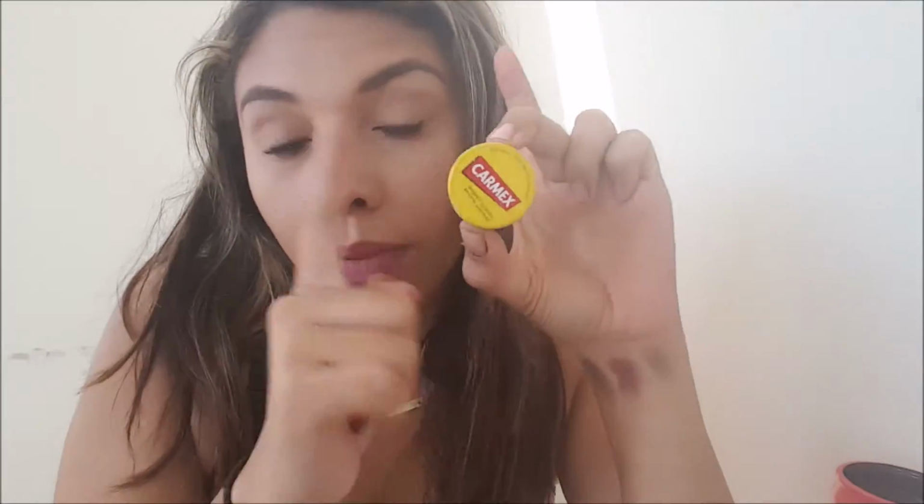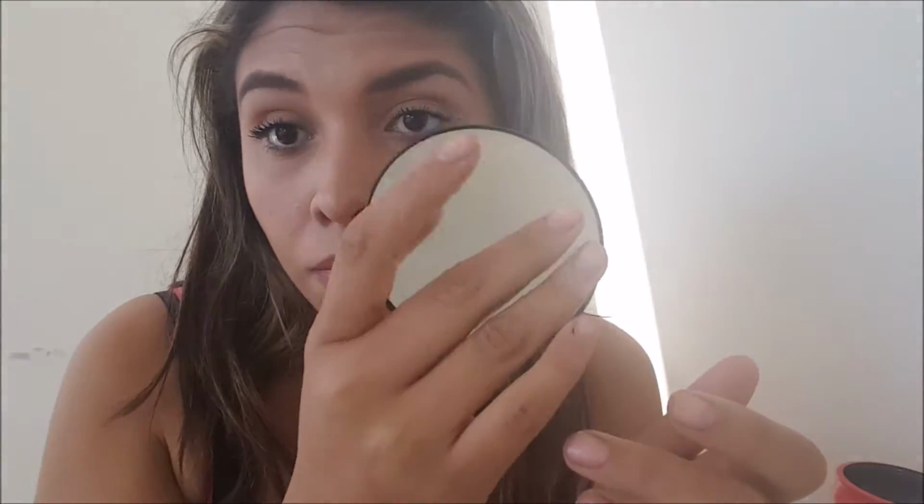Okay, so I've been having extremely dry lips. I have this Carmex lip balm always in my bag, and I have this, I don't know, this is huge. I don't even know why I have this in my bag. This is a MAC Fix Plus in Coconut. This one is one of the limited edition ones. I have one 10x zoom mirror just in case I need it.